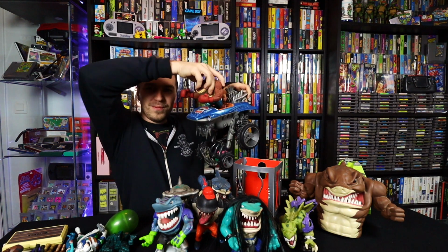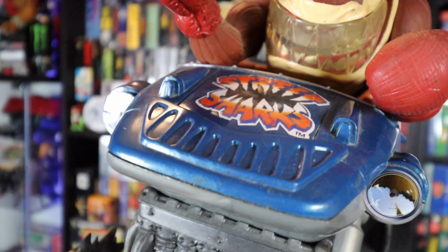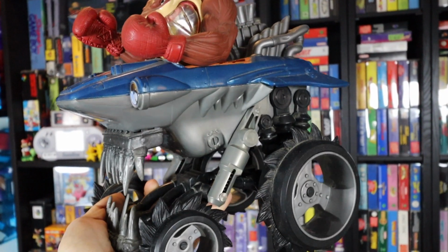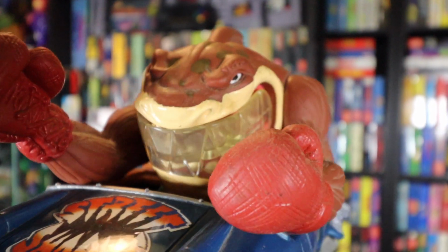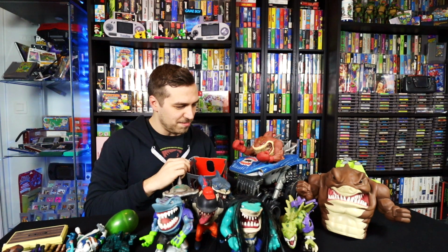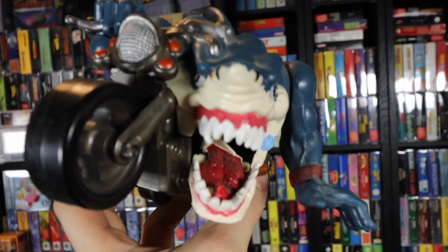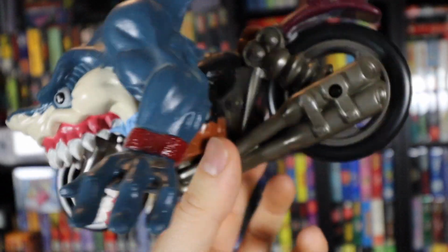Damn, there's too much stuff to put on the table, I think. Over here we got another Slammo. One of the boxing Slammos. And he's in the Street Shark vehicle. So this is pretty darn epic. So that's like the big buggy thing. Then we got one of the Street Sharks on a motorcycle. Already have this one, but hey, that's cool. That's cool.